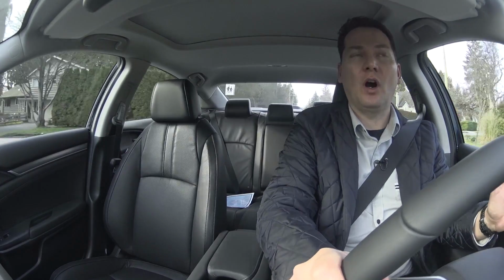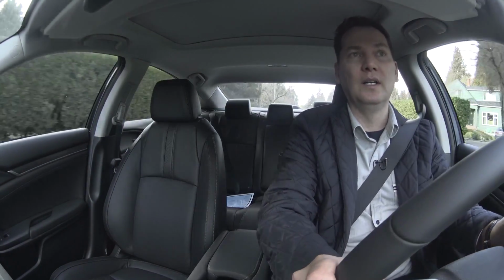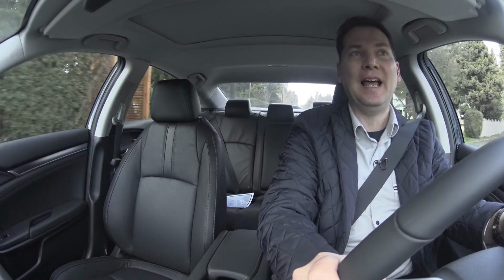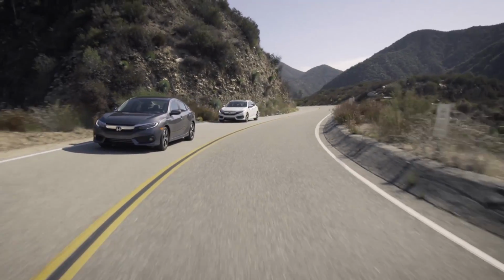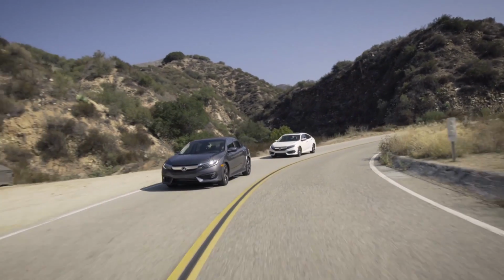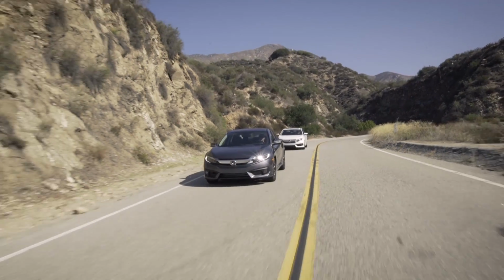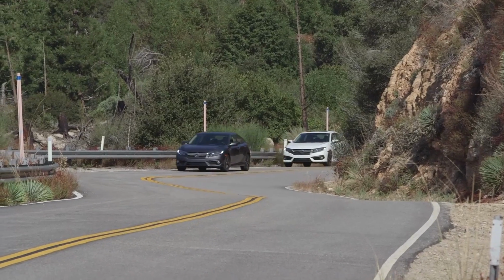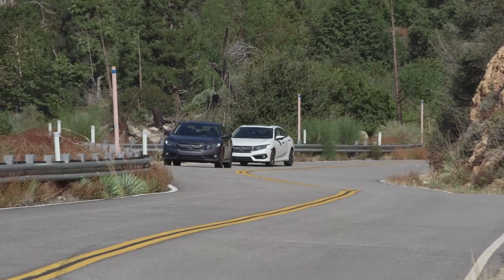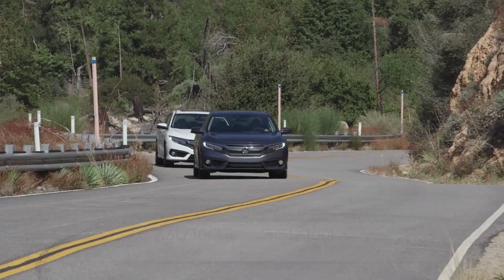Now, even though this car is larger and both engines have more power than ever before, this car is actually more efficient than the last Civic. That's something that Civic owners demand. The 2-liter 158 horsepower base engine is rated at 7.8 liters per 100 kilometers in the city and 5.8 on the highway. The more powerful turbo engine is actually more efficient. It's rated at 7.6 liters per 100 kilometers in the city and only 5.5 on the highway.